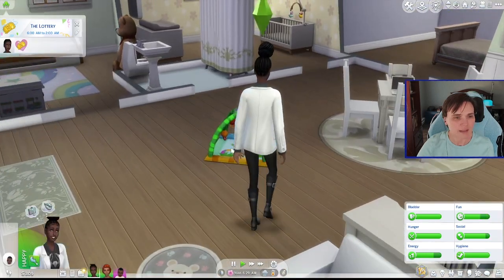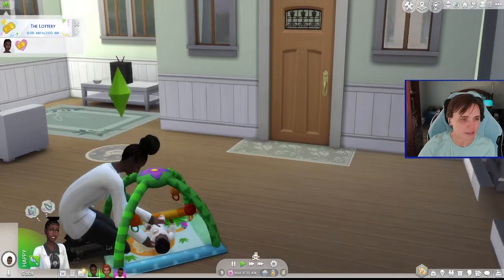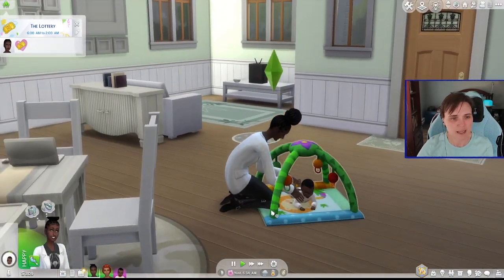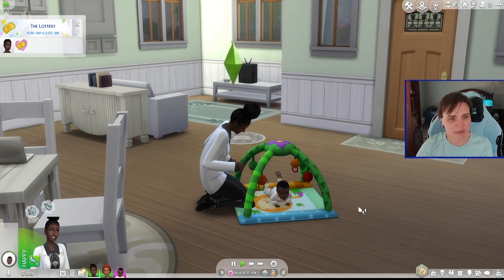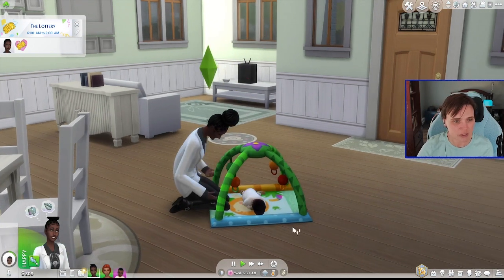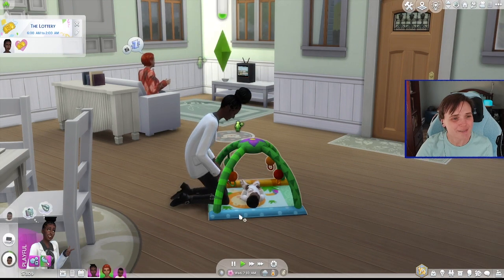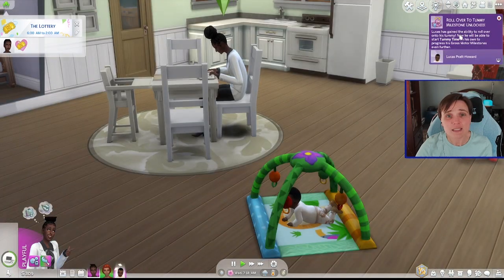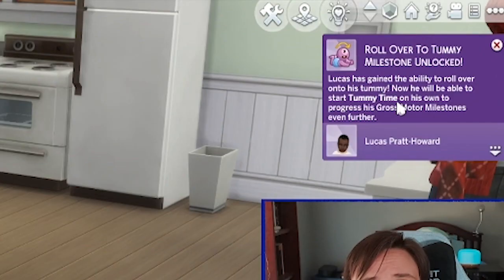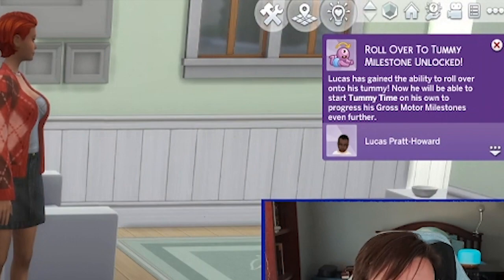So cute. But I think we're gonna have Shayla come and do some tummy time with little Lucas as well. You know, Caroline's done a lot of it, but Shayla does really want to be involved in a part of things and doesn't want to miss out on all of his little milestones. So they definitely want to be involved too. Oh, and he rolled over again, and Shayla got to see that. Oh, and he just rolled over onto his tummy as well. Lucas has gained the ability to roll onto his tummy. Now he will be able to start tummy time on his own to progress gross motor milestones even further.